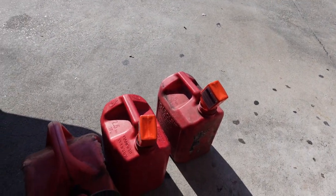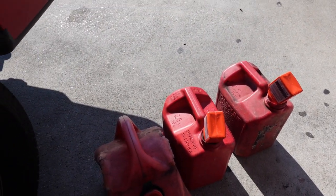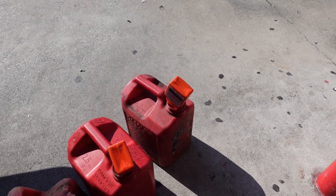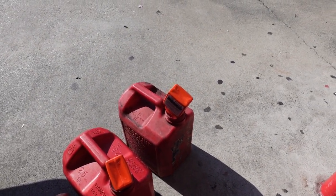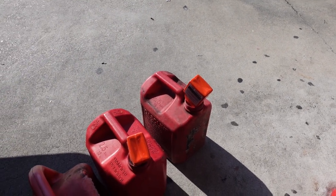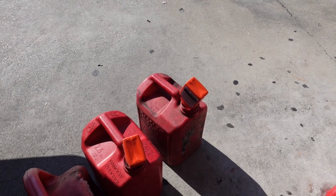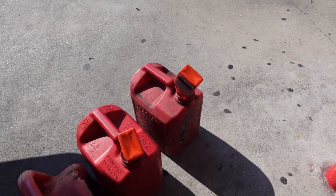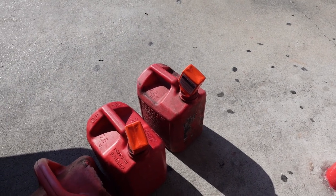Got to get this one all filled up, as you can see right here. This can right here, 5 gallons. I'm gonna fill that up, and then I got my other cans over here. I got the mix, the 2.5 gallons. Getting some more of that. I got the mix poured into the can, so now I'm gonna fill them up.